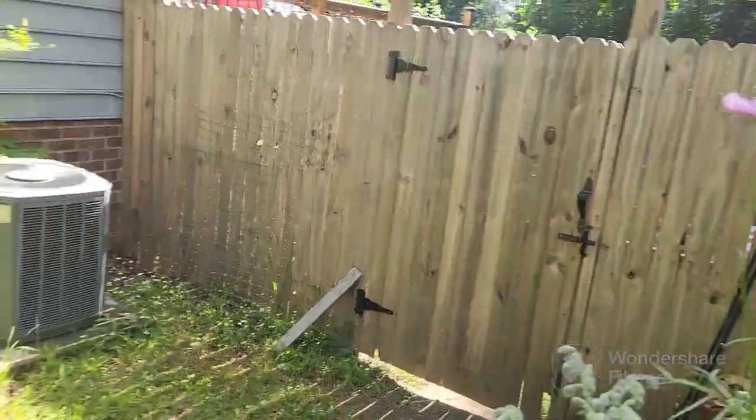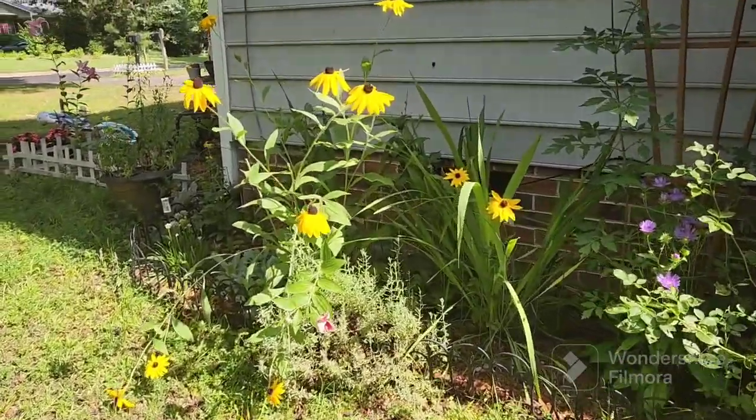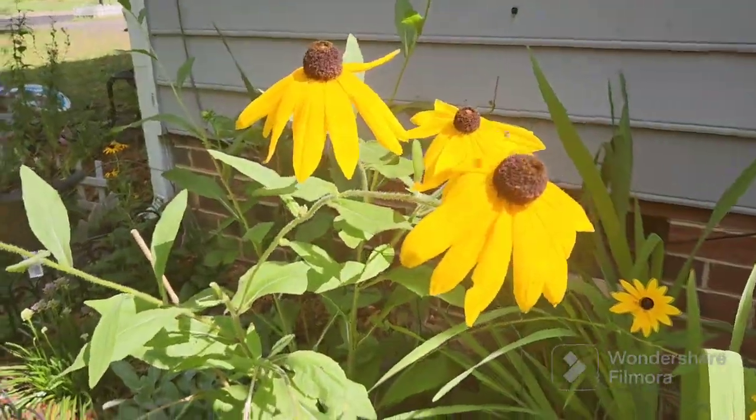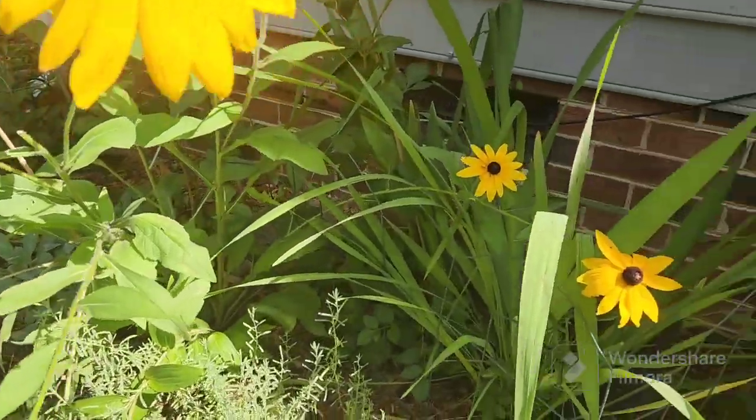So, there those are. And then here's my little side craziness. These, I think they're black-eyed Susans, but they kind of are tipping over a little bit, but the pollinators love them too. They're all up in there.